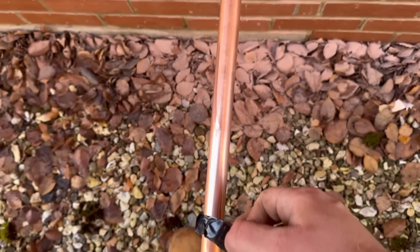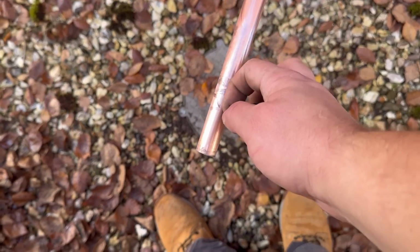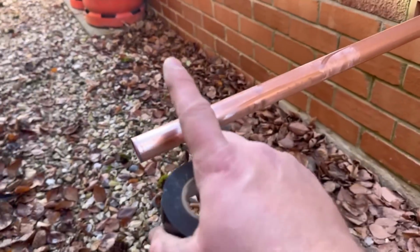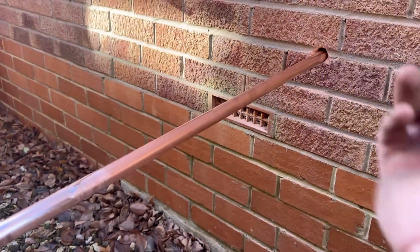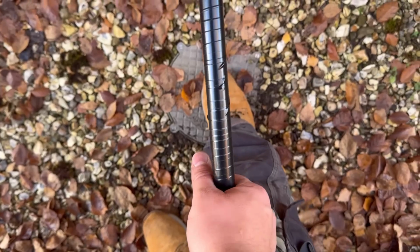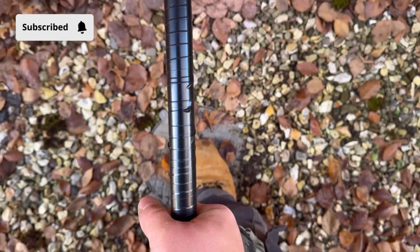Electrical tape, it will do the job. It will stop corrosion without having to buy 28 and pissing about. And at the end of the day, it's not going to hold water. It's not carrying any water. It's just discharge pipe. So let's get this wrapped up. All right, there we go. I'm just going to push that back in. Oh, come on.